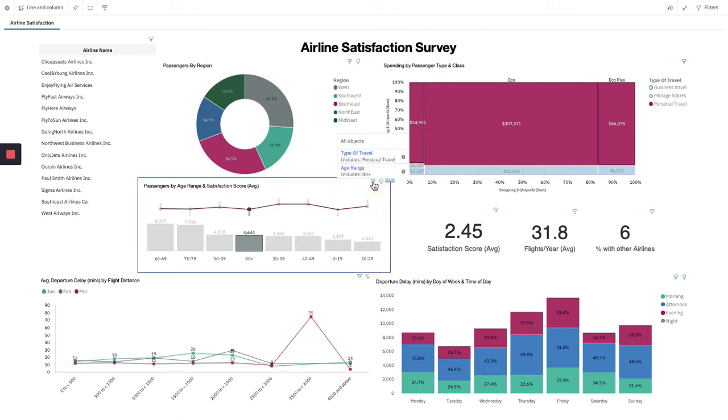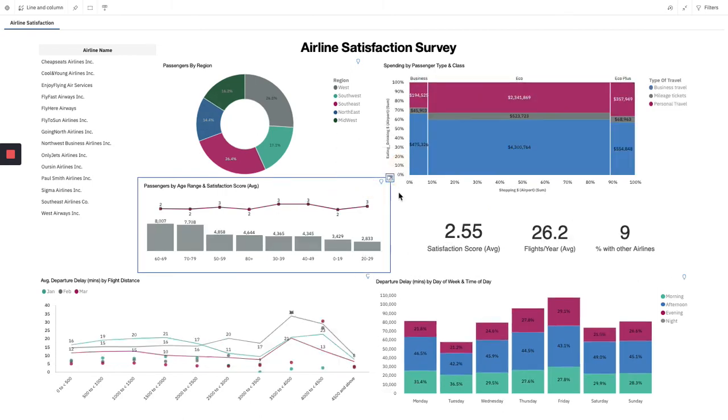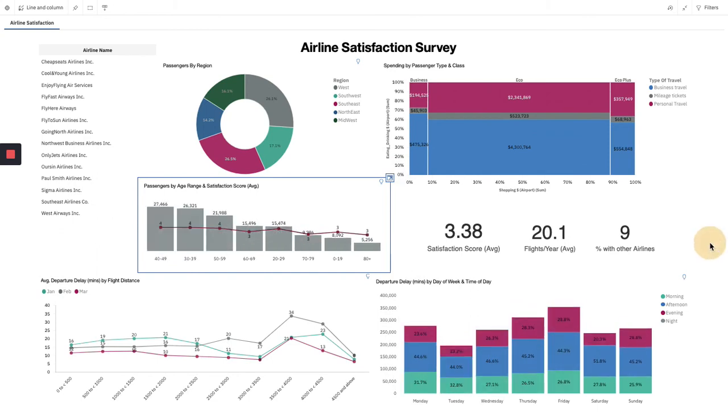Based upon the data that we have, this brings up one factor in mind: departure delays, which I've broken down in these bottom two visualizations. Departure delays are an obvious reason why someone would give a low satisfaction score. In this bottom right-hand stacked column chart, I depicted departure delay minutes by day of the week and time of day. Originally, we didn't have these columns. I had to create these categories day of the week and time of day.